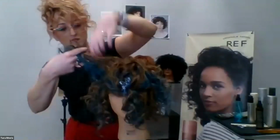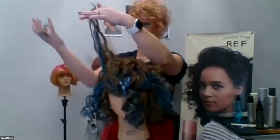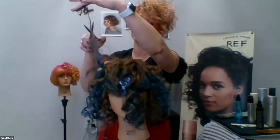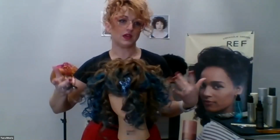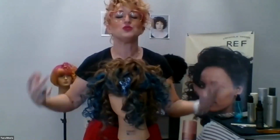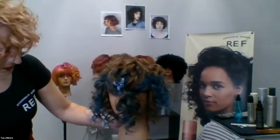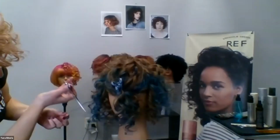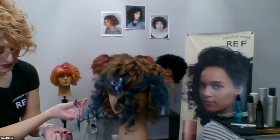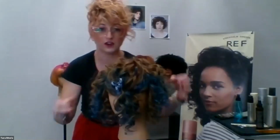We're not building a Christmas tree. Sometimes with curly hair, we get a little too Christmas tree-y. Everybody turns into a cone. Then they think they don't need layers because they've had a bad experience with a haircut, but we do need layers. We need layers because that's how we get the curls to play. Walk this off. Sometimes if you've got a really, really pretty curl, be careful, because maybe you don't want to cut it all off, especially when we're playing with color.